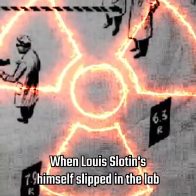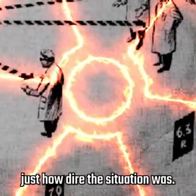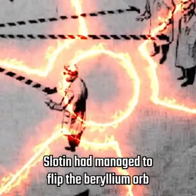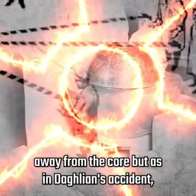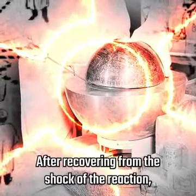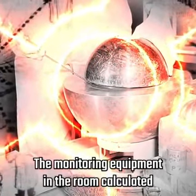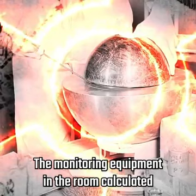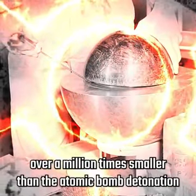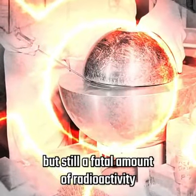When Louis Slotin himself slipped in the lab May 21st, 1946, everyone in the room knew instantly just how dire the situation was. Slotin had managed to flip the beryllium orb away from the core, but as in Daghlian's accident, the damage had been done. After recovering from the shock of the reaction, the blue flash and the extreme heat, one of the scientists called an ambulance. The monitoring equipment in the room calculated the number of reactions from the event at 3 quadrillion, over 1 million times smaller than the atomic bomb detonation, but still a fatal amount of radioactivity to release into the room.